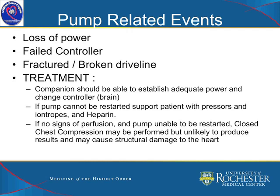In the event the pump does not restart after changing out the controller, the patient's pump should be deemed to be off and traditional resuscitative methods should take place.